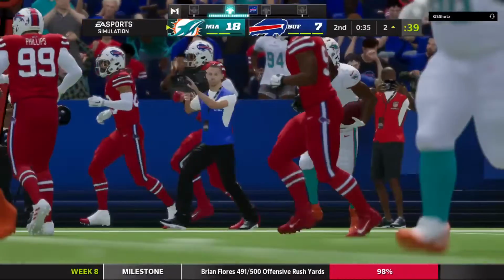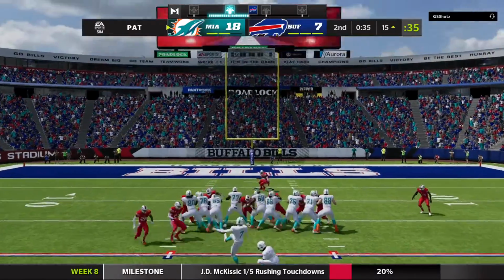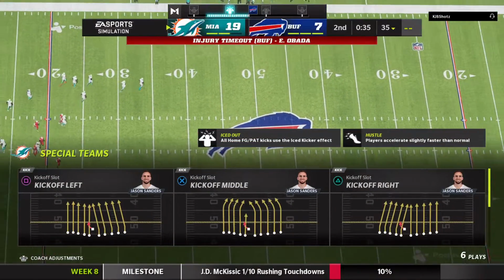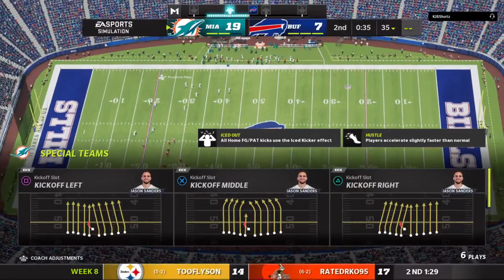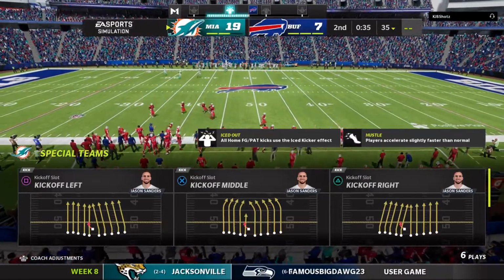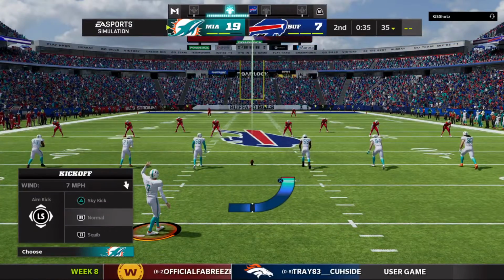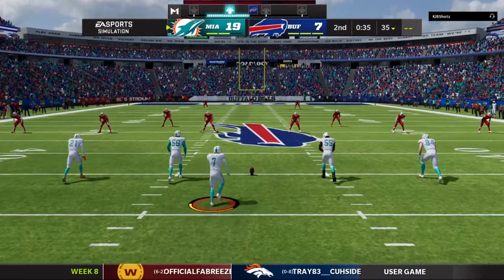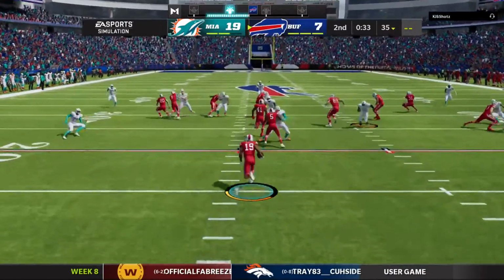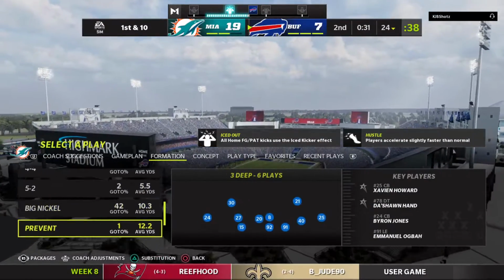J.D. McKissick, his first touchdown on the year. And the Dolphins add on to their lead. This time, the extra point up and good. And it gives his guys a 12-point advantage. Now after the touchdown, ready to kick it away is Sanders. Isaiah McKenzie now on the return. And he'll be tackled just shy of the 25. At their own 24-yard line.